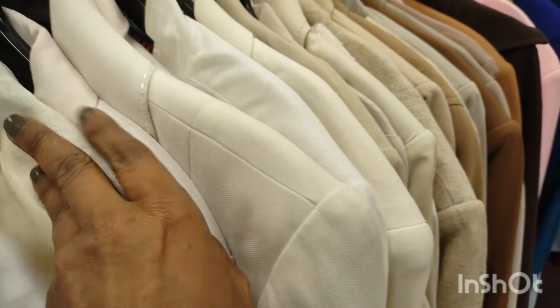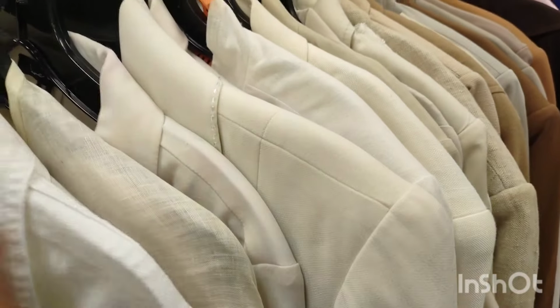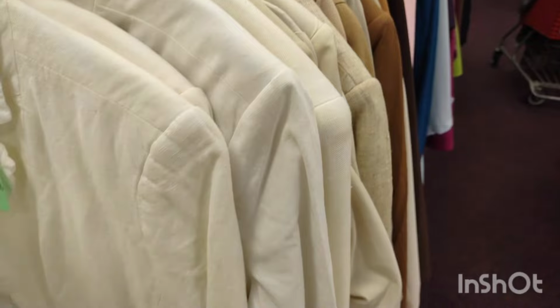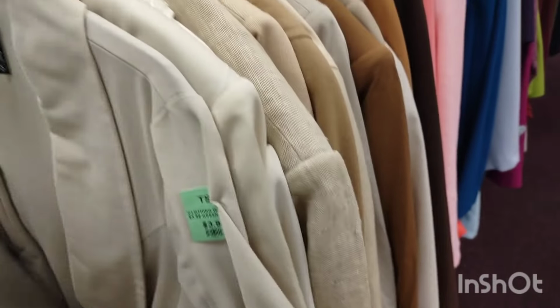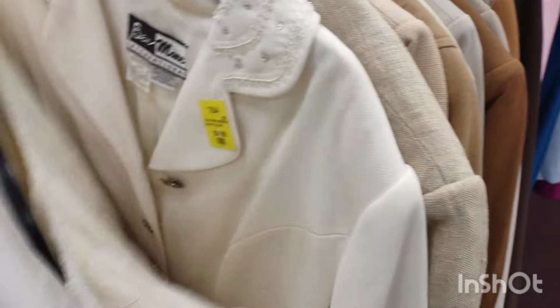And if you work at an office and you need some office clothes, they have everything you need at this thrift store. All you have to do is take it to the dry cleaners. Or you can even wash some of these things on delicate in your washing machine at the house.